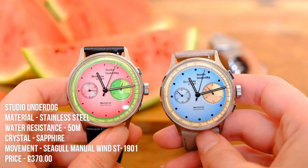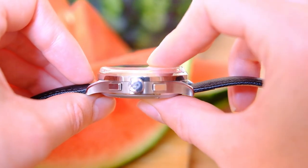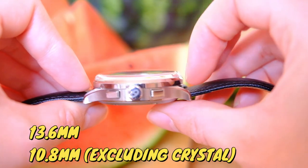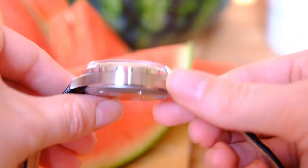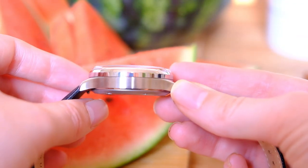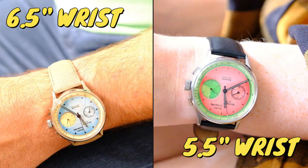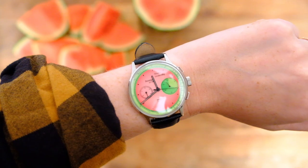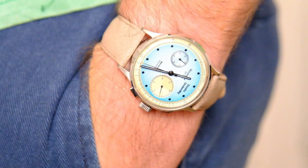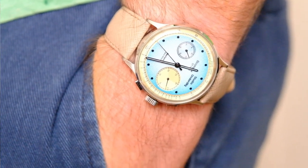So these watches are housed in a 38.5mm case, and they're 13.6mm thick, the domed sapphire accounting for about 3mm of the thickness. It's a three-part case construction in stainless steel. So just for size reference, here it is on James's wrist and my wrist. And it's actually a really great unisex watch as well. Even on my 5.5-inch wrist, I feel totally at home in this watch. And I honestly think it's probably the perfect size on James's 6.5-inch wrist.